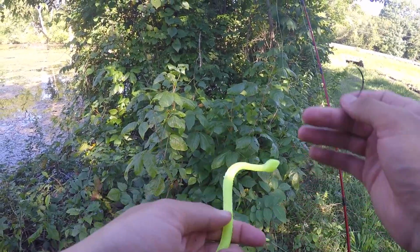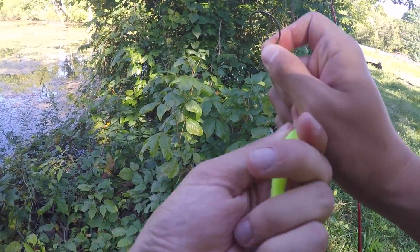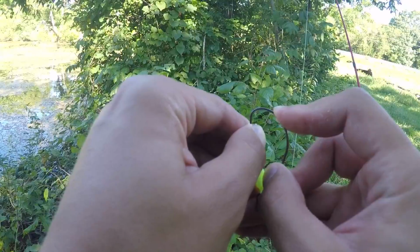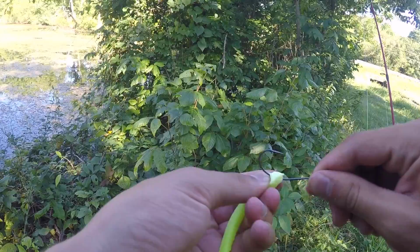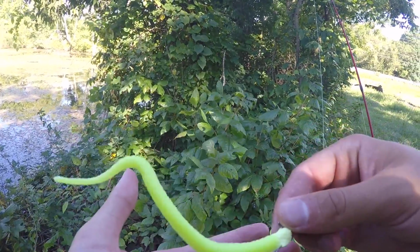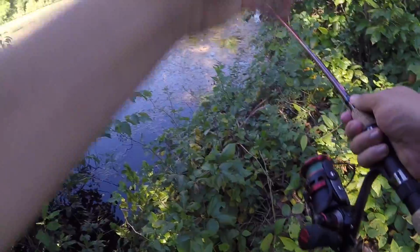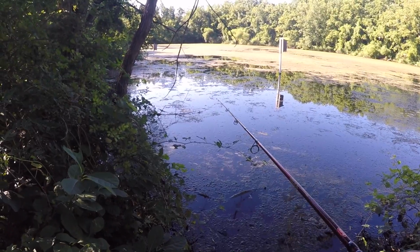All right, I thought this thing was going to be more flimsy, but it's kind of hard. So I'm going to try to... There we go. Huh. I'm thinking maybe if I give it a little Texas rig. I don't know about this thing, man. All right, well, this might be the worst Texas rigging job of all time, but I'm gonna toss this out there and see what it looks like. I do not really have too much faith in this snake right here, like at all. Come on, snake, don't let me down.